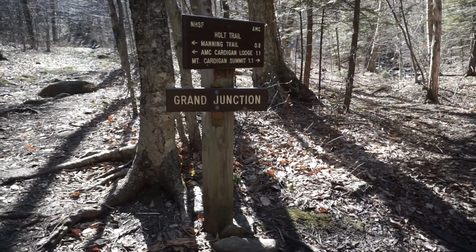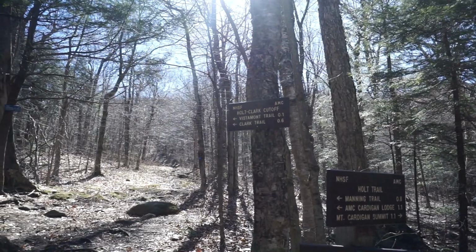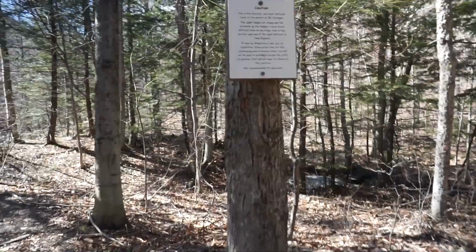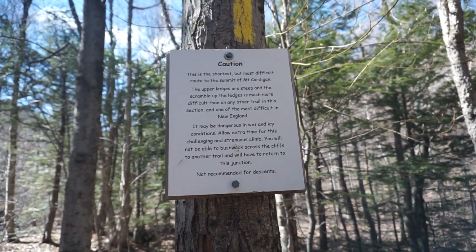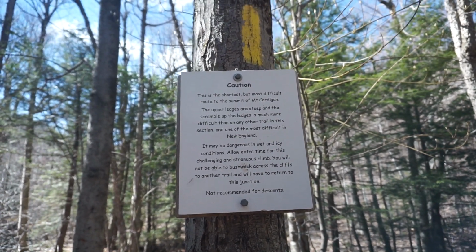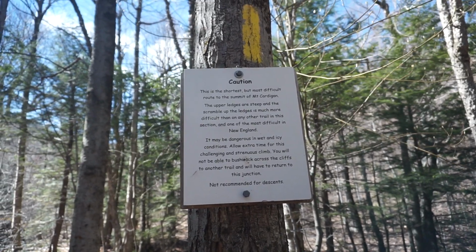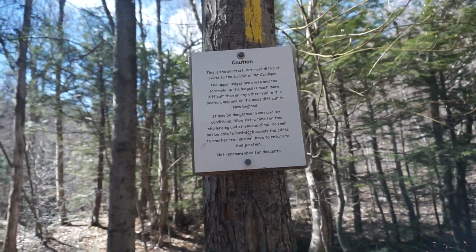Carry on. So we're at Grand Junction. Got Vismont Trail going up that way, Clark Trail, and then Mount Cardigan Summit 1.1. And here comes the warning sign. Caution, this is the shortest but most difficult route to summit Mount Cardigan. Upper ledges are steep and scramble up ledges is much more difficult than on any other trail in this section. One of the most difficult in New England. It may be dangerous in wet and icy conditions. Allow extra time for this challenging strenuous climb. You will not be able to bushwhack across the cliffs to another trail. You have to return to this junction. Not recommended for descents.